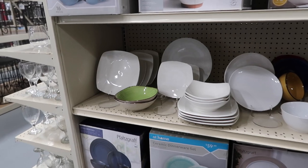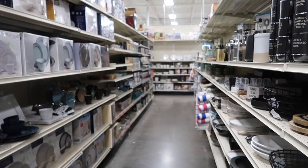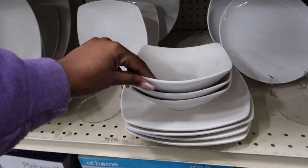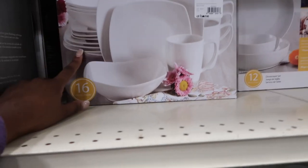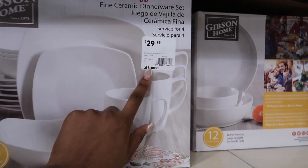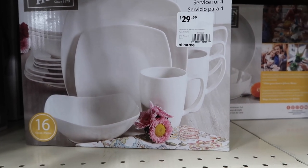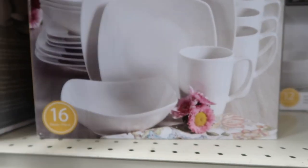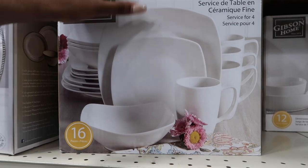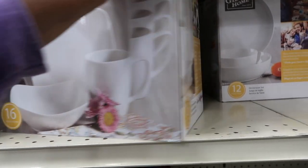Okay, y'all, so I just came over here. I guess this is the dishware aisle. At first I was like all the way down there. I really like the shape of these, and then the saucer, and I'm assuming that it's this. So for only $29, I think that's probably not a bad idea. It comes with 16 pieces, and I'm gonna assume there's four saucers, four dinner plates, four bowls, and then four mugs. So I think that's not bad.